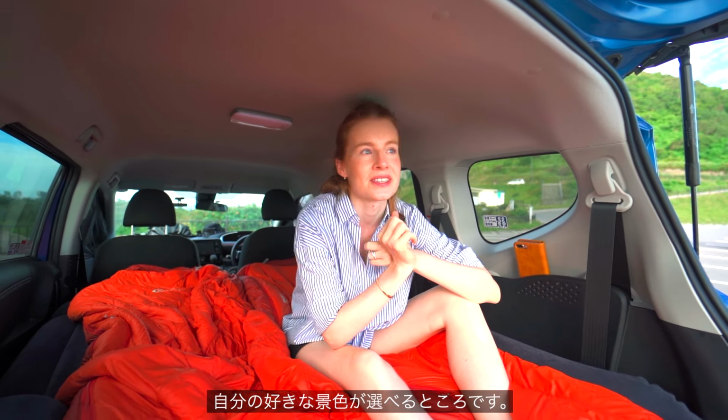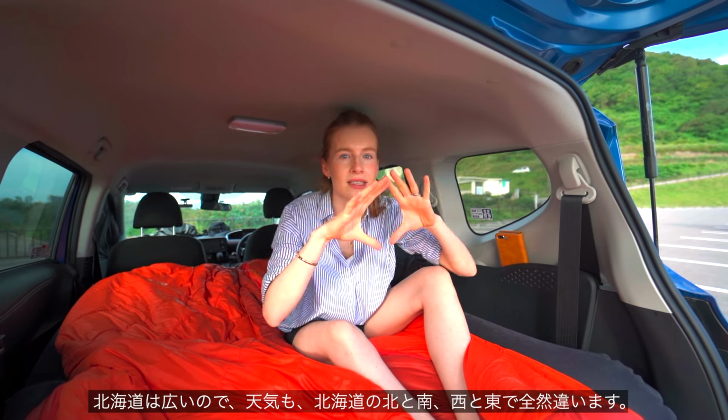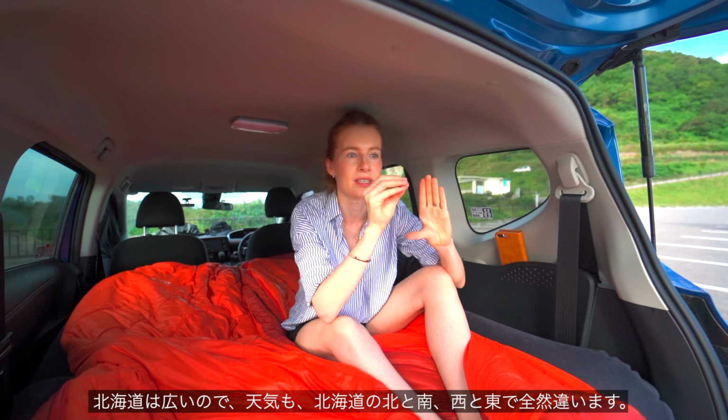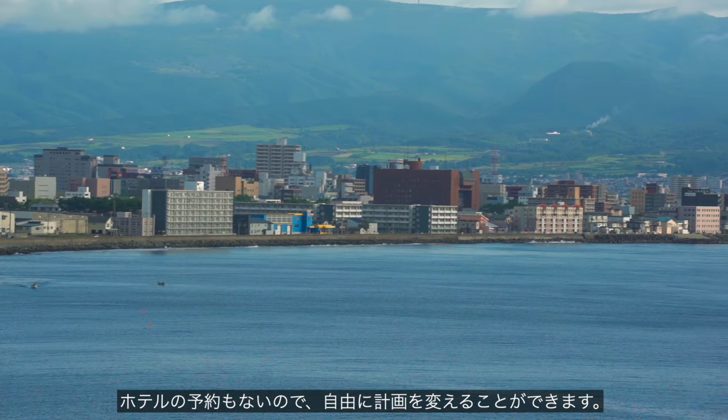But the good thing about staying in your car during a road trip in Hokkaido is because firstly you can choose your own view to stay at amazing places, and secondly is that you can be super flexible with your plan because Hokkaido is so big. The weather is different in different places, and if the weather suddenly changes somewhere, you can quickly decide to go somewhere else because you don't have any hotel bookings or anything like that.